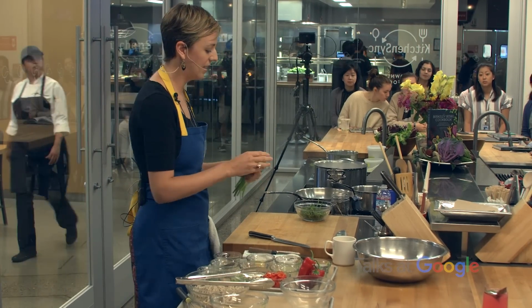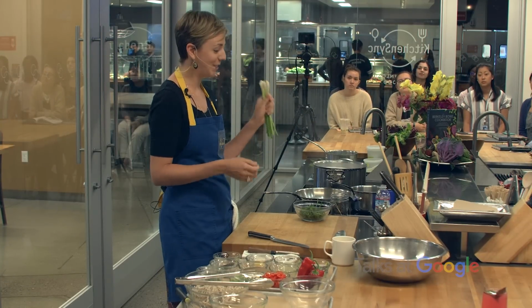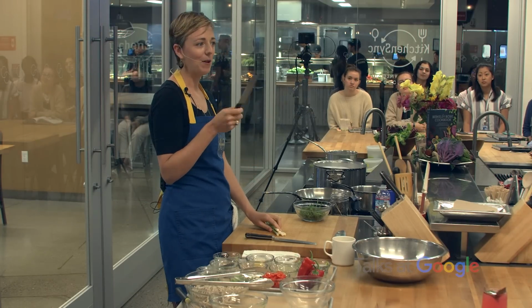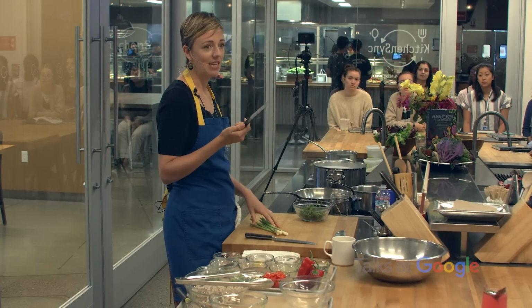So for green onions, oh, they've already removed the tops. So I don't really have much to show you here. We're just gonna put these down. I can tell you a little bit about knives. So use whatever knives you're comfortable with. My favorite is this really banged up nigiri knife.